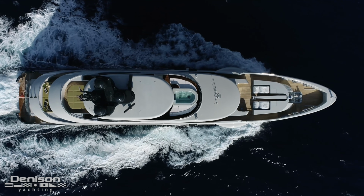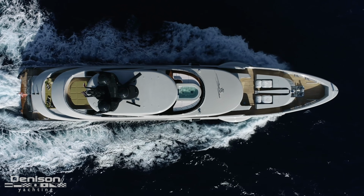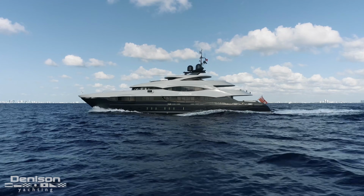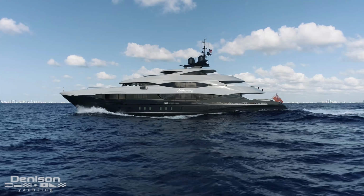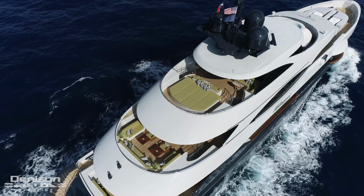When it comes to her exterior design, this 180-foot Heesen has near perfect proportions considering her size. This is a very real challenge that gets harder and harder to pull off the longer that a yacht gets, and is something that has earned Heesen a ton of respect across the industry.